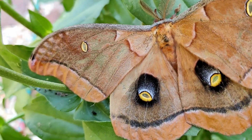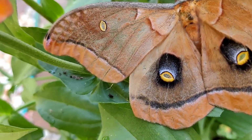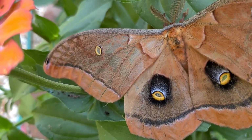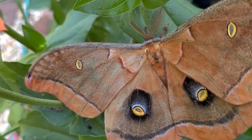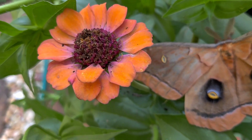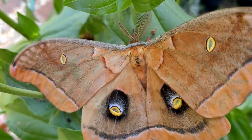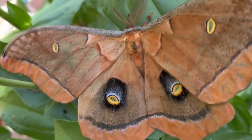I thought this was dry leaves, guys. It was on the potato leaves. And when I touch it, it's a little bit softer and it's flying. So it hopped onto our zinnia flowers here in our backyard. So here we go. I just wanna share it with you guys, this kind of butterfly.